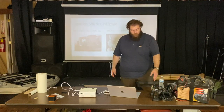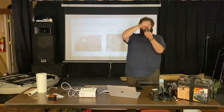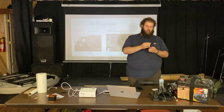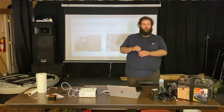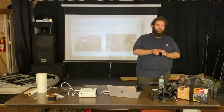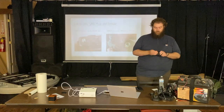Another downside to SMA is to take this off, I have to turn this radio 1, 2, 3, 4, 4.5 rotations to get this off. If this is mounted to a plate carrier and I've got all of my stuff routed in and I've got to rotate this thing almost five times to get the antenna off it, it's very inconvenient. You can cross thread these threads if you're not careful. It is a very secure connection once it's there. I will give it that, but it's not ideal.